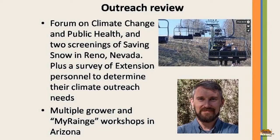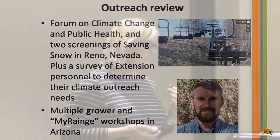In Nevada, our partners there actually held 2 fora on saving snow, which included a screening of the film Saving Snow and then public discussion afterwards. And a forum on climate change and public health, again, a screening of a film and then discussion of how climate change is going to affect public health. Plus, they are also surveying personnel in Extension to determine their climate outreach needs. Primarily Mike Crimmins, as you can see at the bottom here.